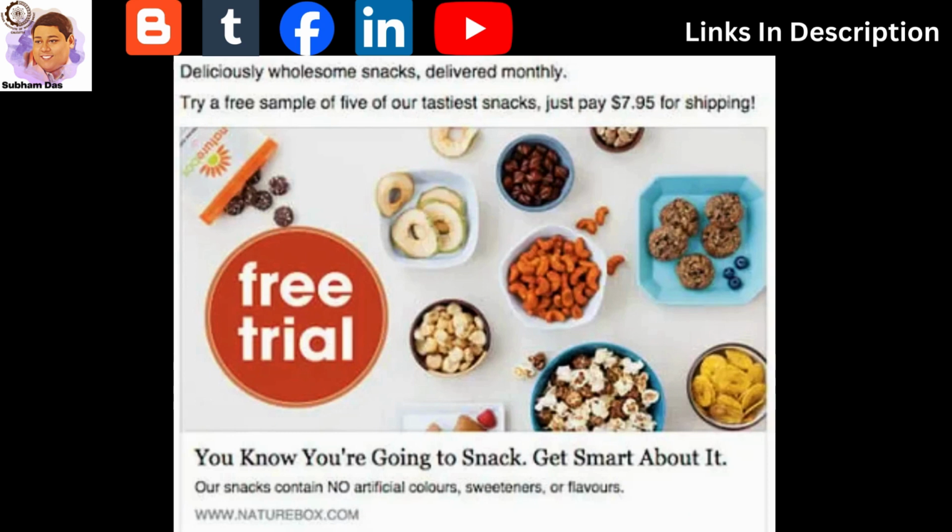Step 5. Market your recipe club. Promote your subscription-based recipe club through social media, email newsletters, and collaborations with food bloggers or influencers.